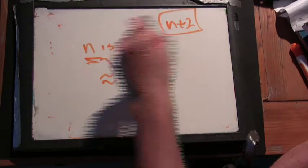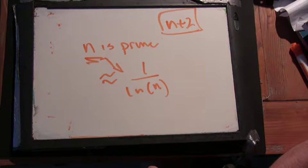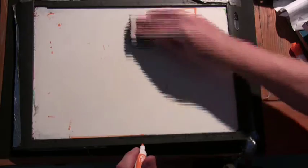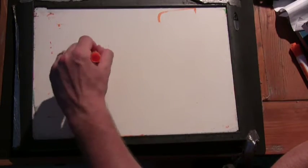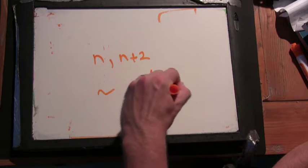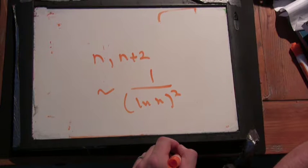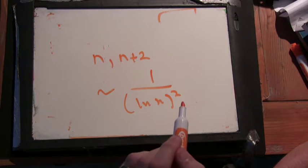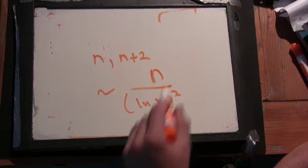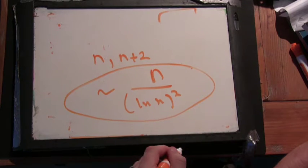Pretty close. So what's the probability that both of them are prime, roughly? It's going to be 1 over log n squared, roughly. So n and n plus 2 should both be prime with probability approximately 1 over (log n) squared, if you multiply the probabilities. So the number of twin primes less than n should be n over (log n) squared. Remember, n is much bigger than log n, so this approximation goes to infinity as n goes to infinity.